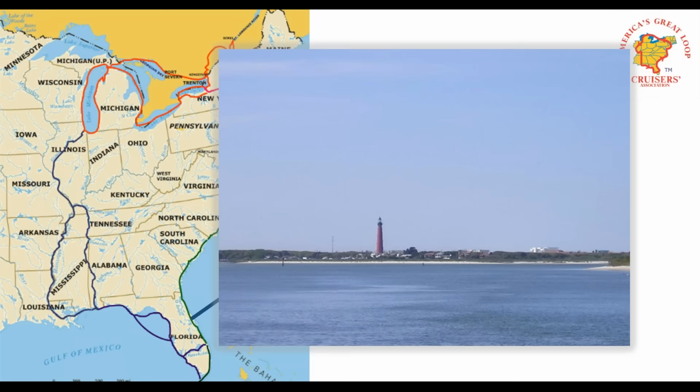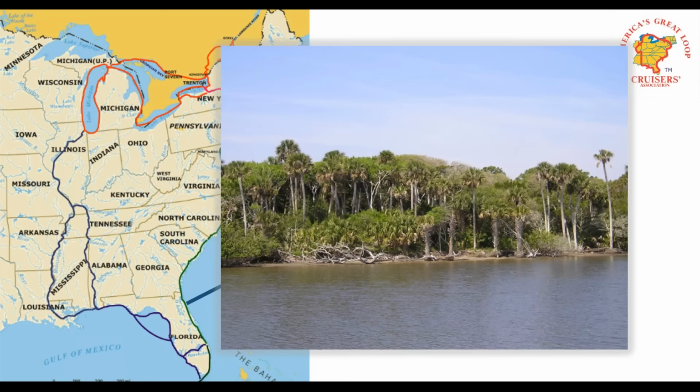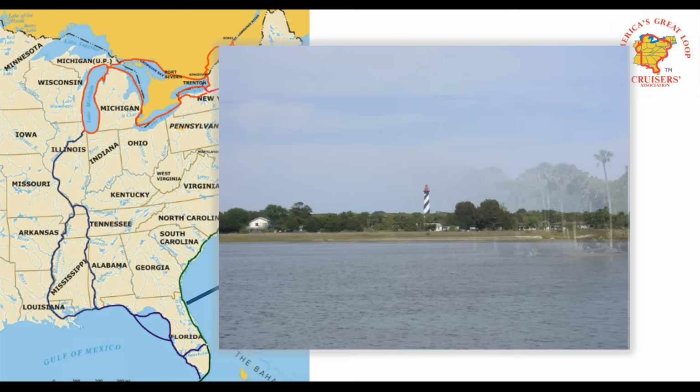As you continue north, the waterways in Florida start to become a little more pristine, different from South Florida, where you see a lot of high rises along the water. As you get towards St. Augustine, it will become much more of a natural landscape like you see here. That is the St. Augustine Light and Museum.